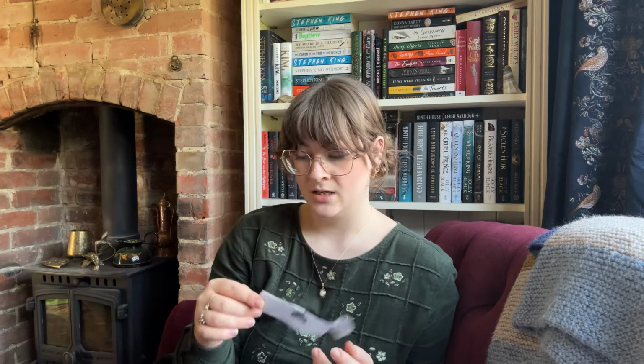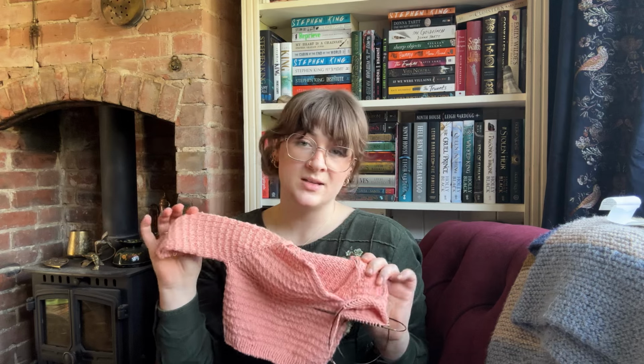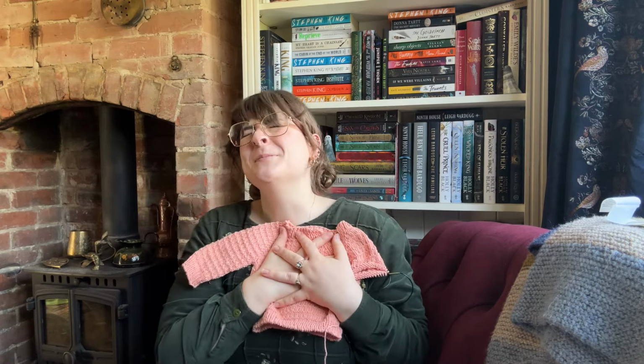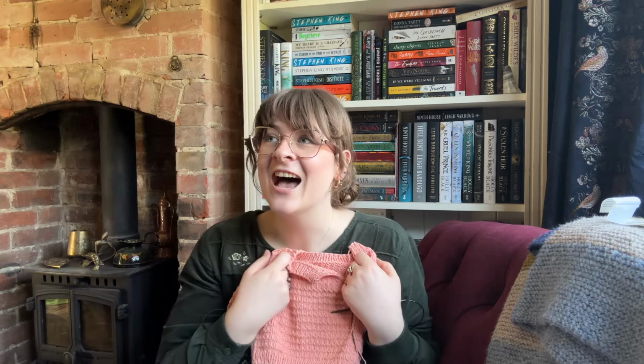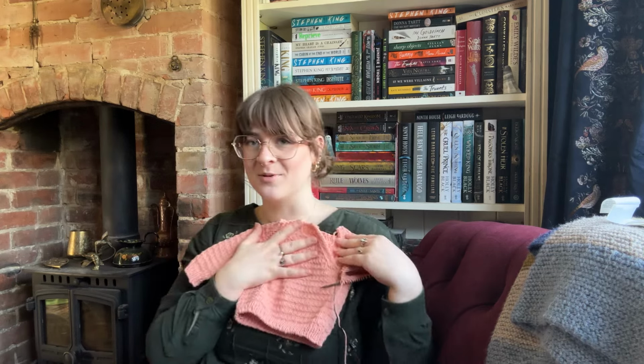And it is the recycled Karma cotton, 70% recycled cotton and 30% recycled plastic bottles, which I thought was really cool. I know my friend is quite eco-conscious, so I thought that would be a nice choice in fibre. And oh, it's so cute! I actually can't. It's so cute.